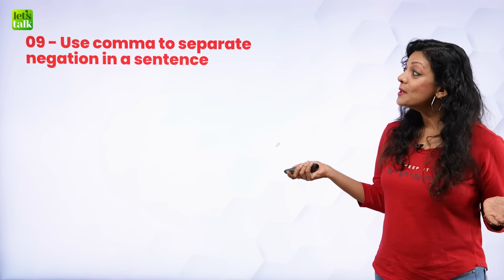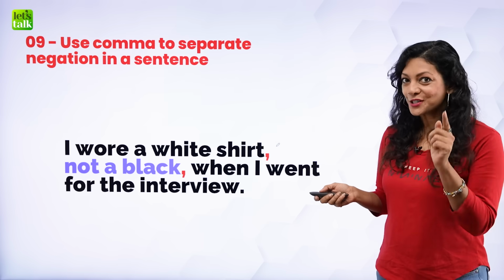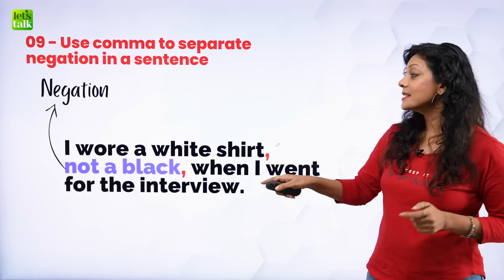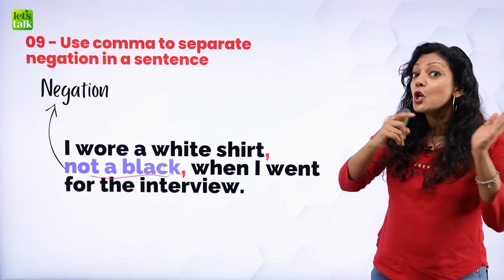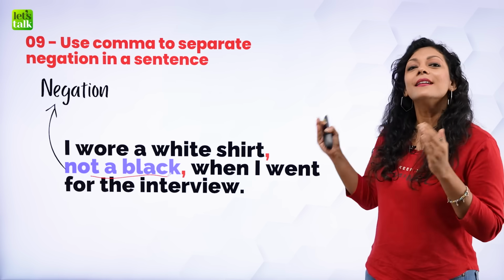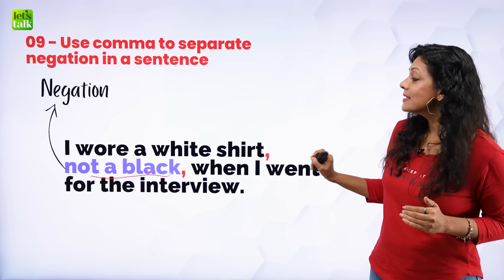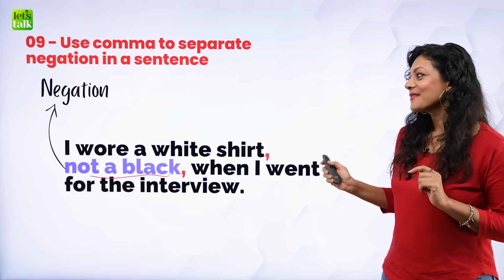Next one. Use comma to separate negation in a sentence. Do you know what negation is? You'll soon find out. I wore a white shirt, not a black, when I went for the interview, right? This is the negation, not a black. So I'm telling you, I wore a white, not a black. So something that is negative, like negating what is said, is what a negation in a sentence is. Make sure you put a comma to separate negation in a sentence so that we know that you are talking about it separately. Got it? Fairly simple.